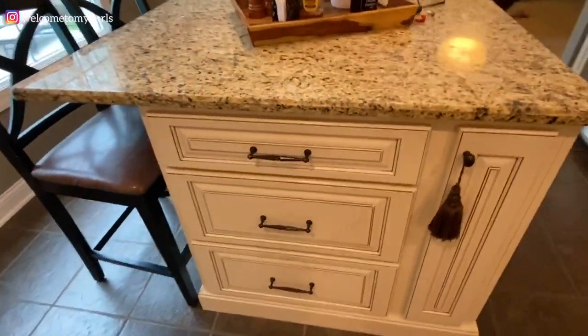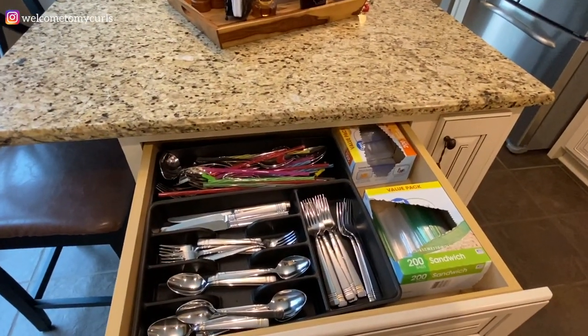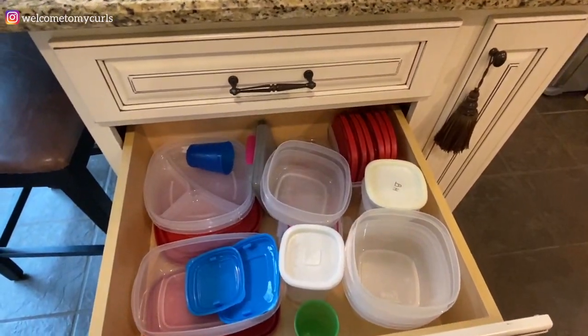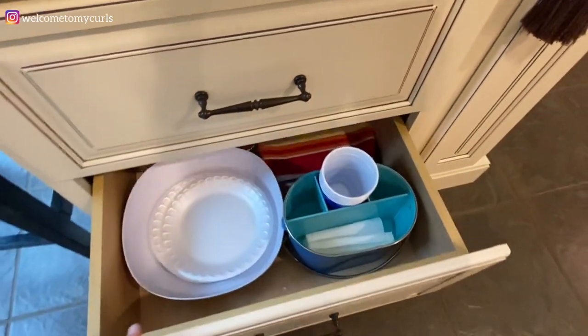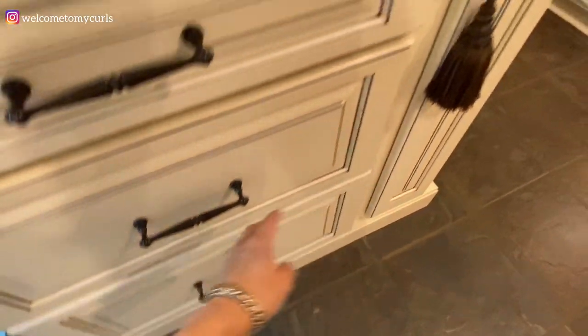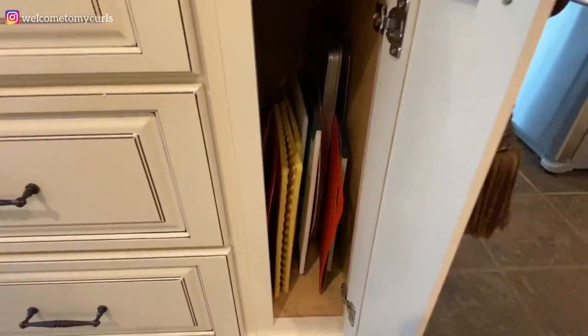And then on this side, I've got our silverware. Oh gosh, who knows what this is gonna look like. Ha, Tupperware. And then this is paper plates and stuff to go out by the pool. And then in here is all of my cutting boards.